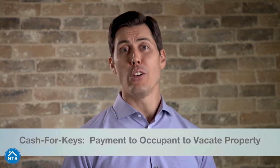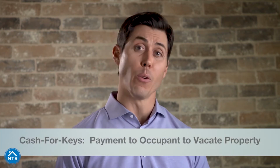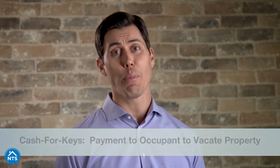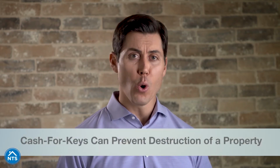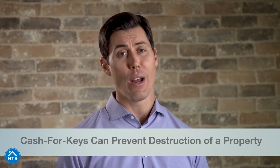Now let's talk about cash for keys. This is a term used to describe a financial arrangement typically between a lender and a borrower, but can also be between a lender and a tenant. And it aims at inducing the occupant to vacate the home and leave it in reasonably good condition. The lender isn't obligated to make this payment to the occupant, but it can be in their best interest in order to get the occupant out and ensure the home isn't destroyed in the process. Homes can be vandalized, fixtures can be removed, appliances taken, etc. when angry borrowers vacate. And this could be far more costly than a cash for keys payment.